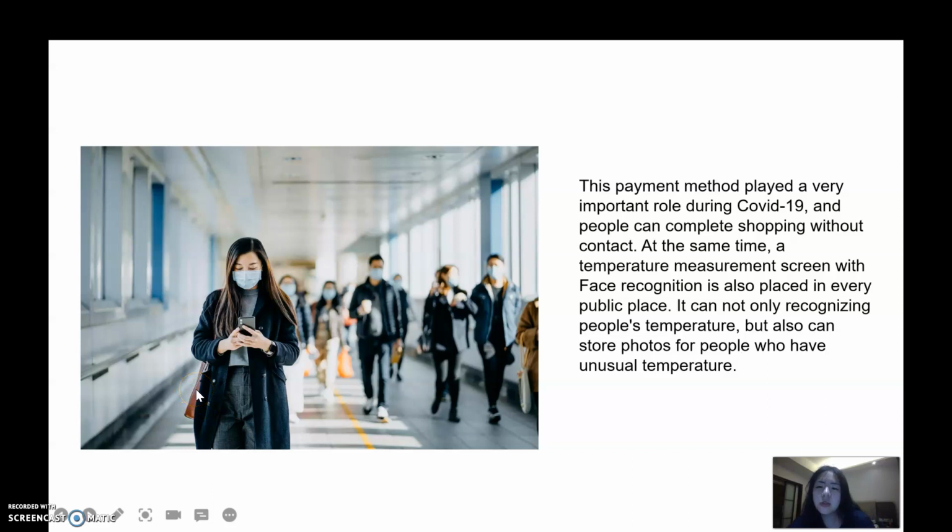And this payment method also played a very important role during COVID-19, because people can complete shopping without contact. They don't need to talk, they don't need to touch anything. At the same time, the temperature measurement screen with face recognition is also placed in every public space, like parks, malls, anywhere that has a lot of people. It can not only recognize people's temperature, but also store photos of people who have a fever, and the security will stop that person immediately and not allow them to walk in.